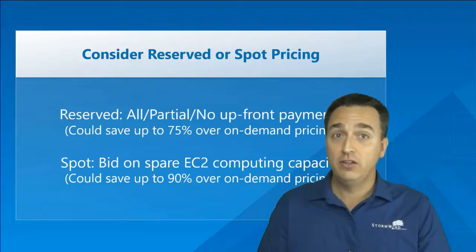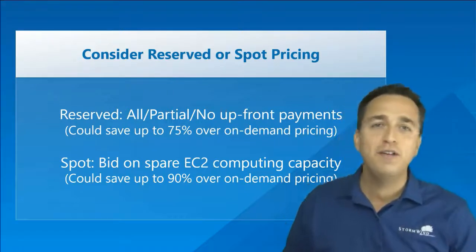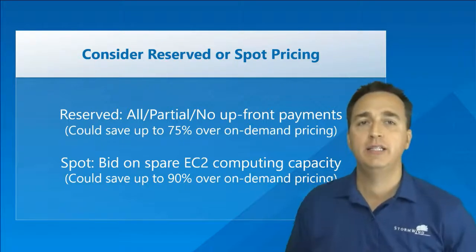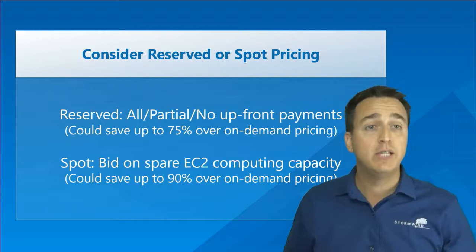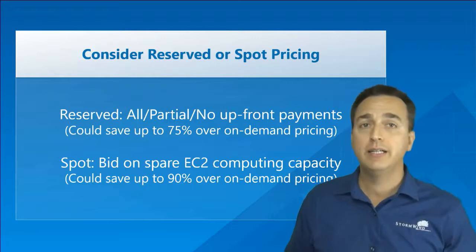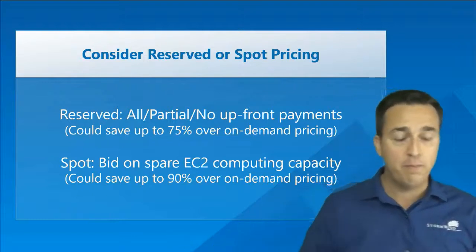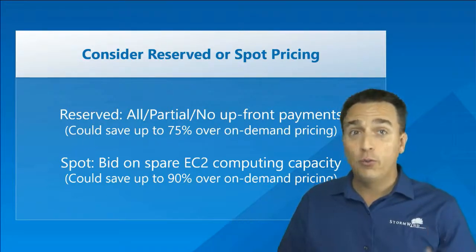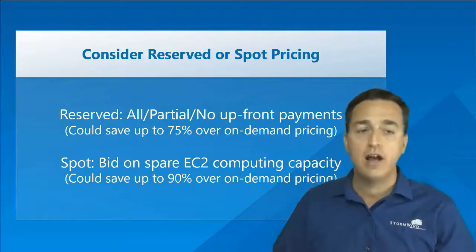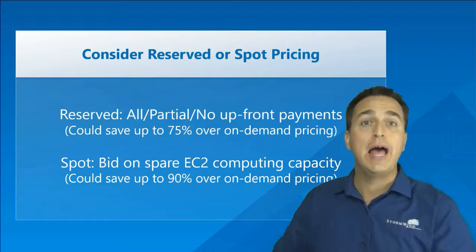I want you to take a look at reserved or spot pricing. A lot of people are only familiar with on-demand pricing because they haven't taken the time to learn about what is reserve pricing or what is spot pricing when it comes to AWS. Well, reserve pricing is essentially a contract between you and AWS that states for the next year or 3 years, you can do an all, partial, or no upfront payment, and for 24 hours a day, 7 days a week, 365 days a year, for that 1 or 3 year time frame, you will pay this amount of money on an hourly basis for that instance.